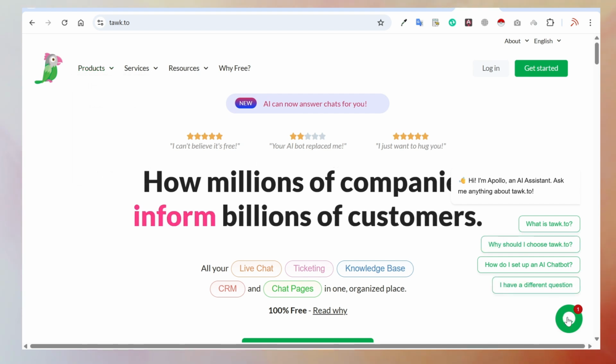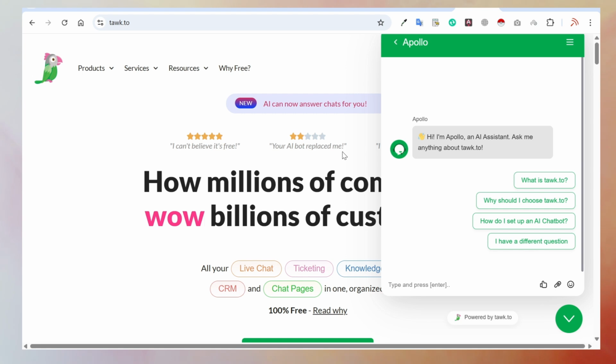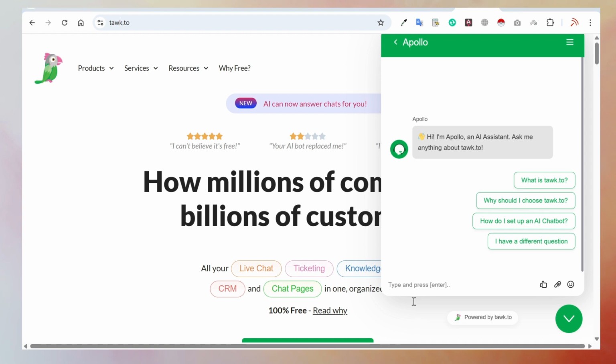Live chats, what I mean is something like this: if someone asks a question, this AI tool will direct them to your virtual assistant to handle their questions. So with that, your business is well set up, and you can handle customer queries on the go.